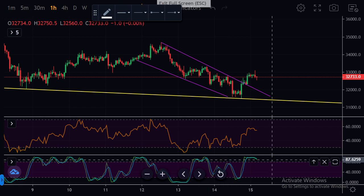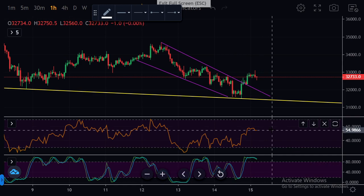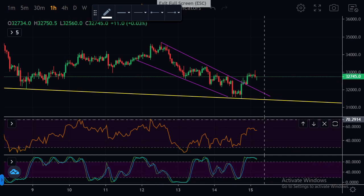And just looking at the RSI and Stochastic RSI, this is on the hourly. You can see the Stochastic RSI has come up quite high, so we might get a small pullback here. The RSI is only at a 54 level, so it does have room to go higher.